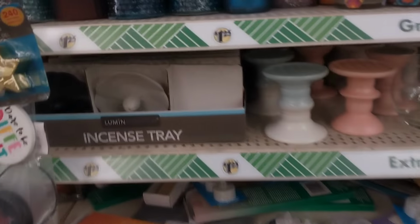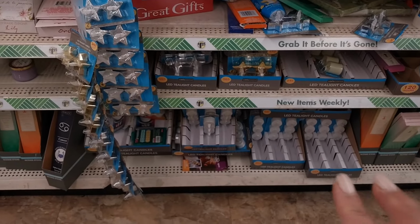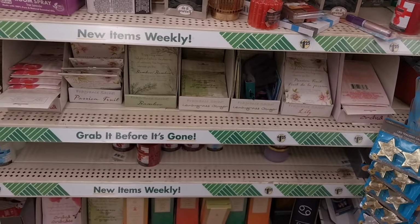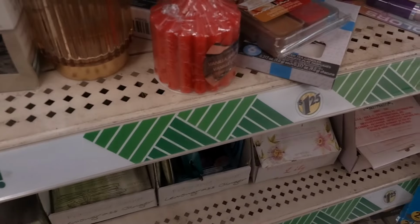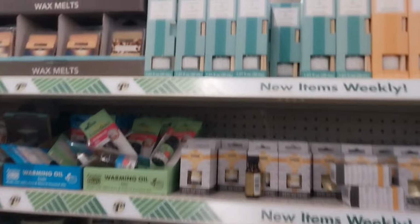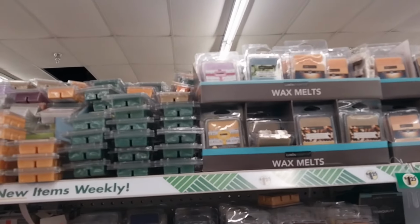Never mind. And they have that incense tray in there. They have them black and gray. What else? They have that incense in here for $1.25. They have the LED tea light candle, three in a pack for $1.25. That is not bad. And they have the fragrance sachet. This is just like, what you call? You know, you just open it and just put it like in a tray. These are good. The only thing, they don't last long. They also have the melting wax. The melting wax for $1.25. They're different. Oh my gosh. And they have also the infusion oils. That was for the warming oil. Look at all these melting waxes. Or wax melts, however you want to call that.